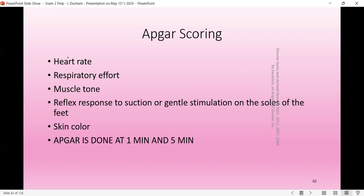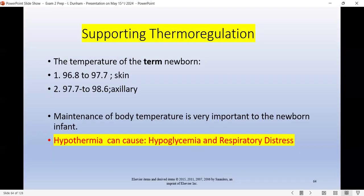So again, we're looking at heart rate, respiratory effort, muscle tone, reflex response to suction or gentle stimulation on the soles of the feet. I like to flick my finger on the bottom of his little feet, and boy, I get a good response. Remember, and the skin color. Apgar is done at 1 minute and then 5 minutes. If the baby has a low Apgar at 5 minutes, he's going to go to NICU and he's going to have a 10-minute Apgar.